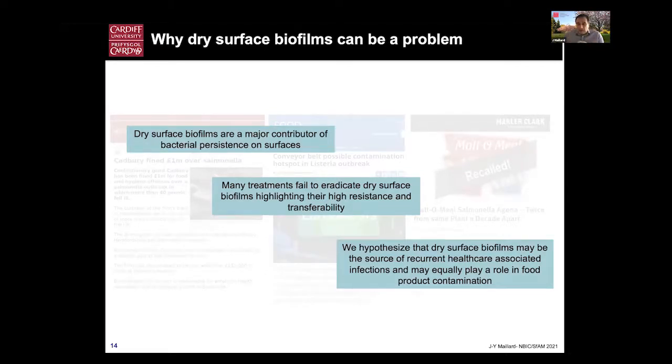As you will probably see in a minute, yes, we know that dry surface biofilm can survive a very long time on dry environmental surfaces. We know that many treatments at the moment, from what we know, fail to eradicate those dry surface biofilms, highlighting how resistant they are to normal cleaning and disinfection procedures. And we know they are transferable in certain conditions as well. So all the knowledge we have from the healthcare industries is certainly applicable to the food industry. We do hypothesize that dry surface biofilm, as I said, may be the source of recurrent healthcare-associated infection in healthcare settings, but they may equally play a role in product contamination in the food industry.